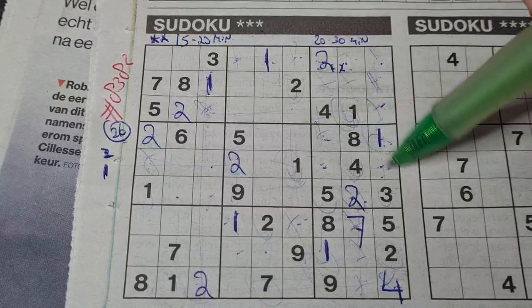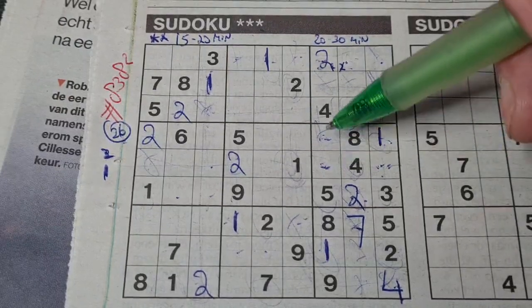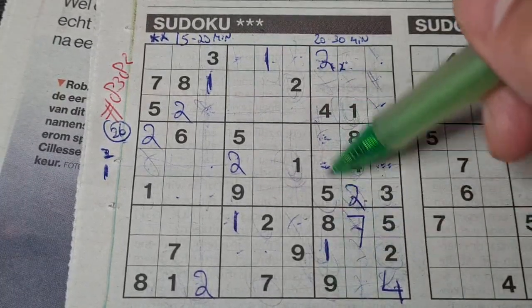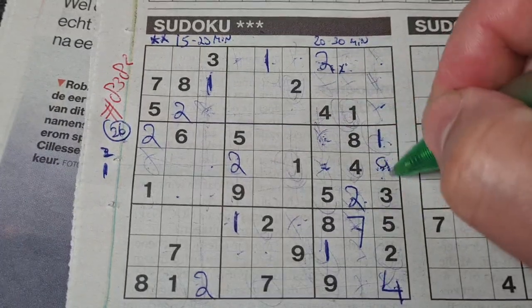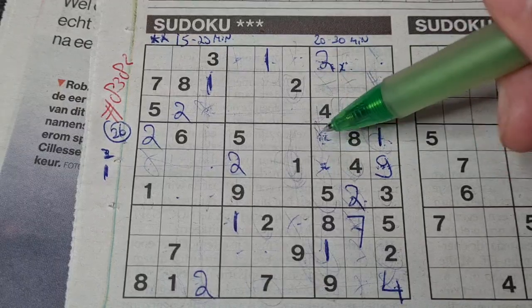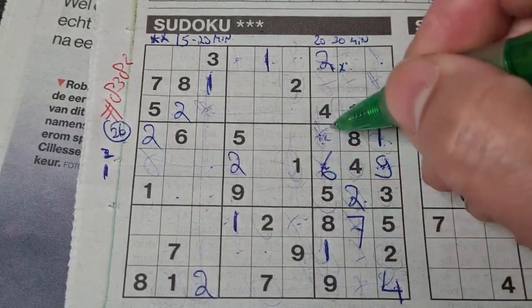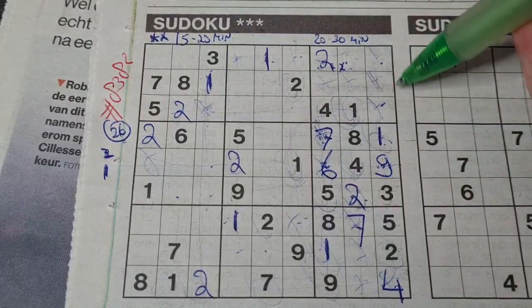Those missing numbers are 6, 7, and 9. And look, we have a 9 in this column. So no 9 in these two boxes. So one box left for the 9 in this big square. Should be there. So two numbers left in this big square for number 6 and the 7. We have a 6 in this row. No 6 there. 6 should be here. And a 7 goes there.